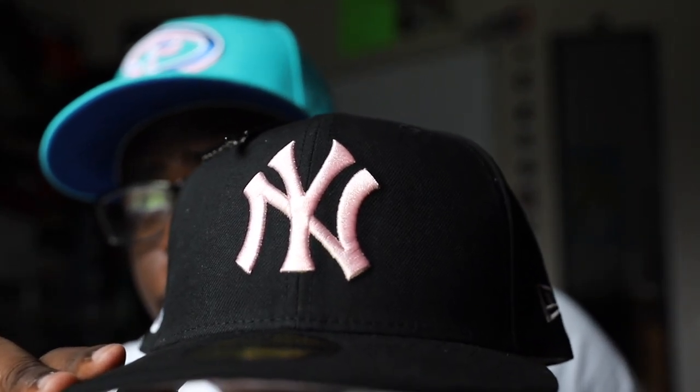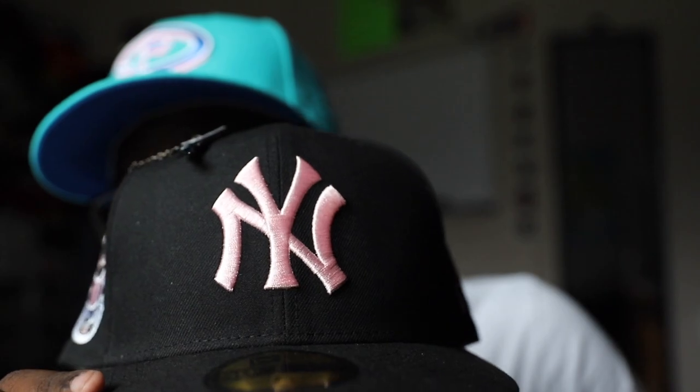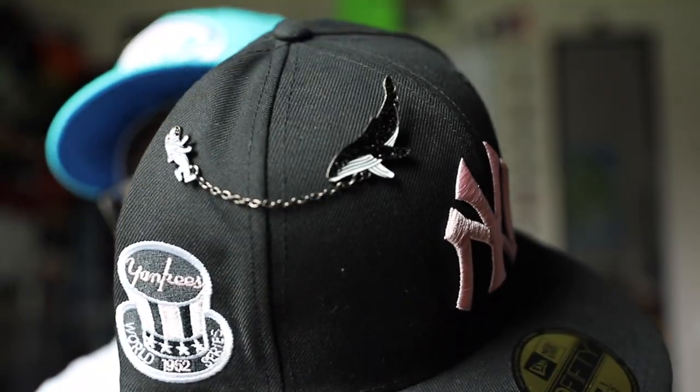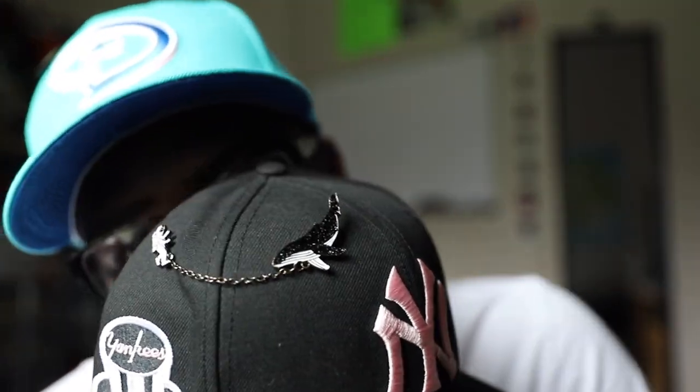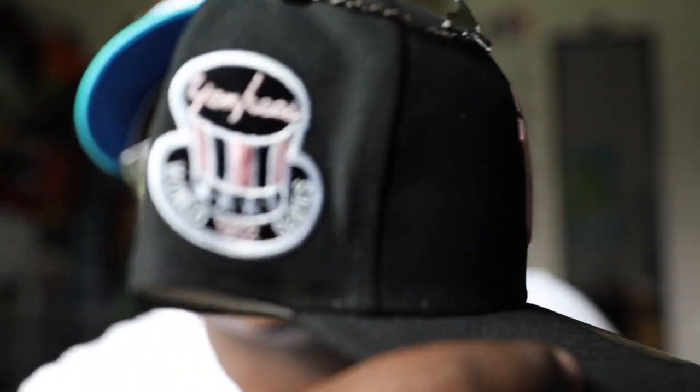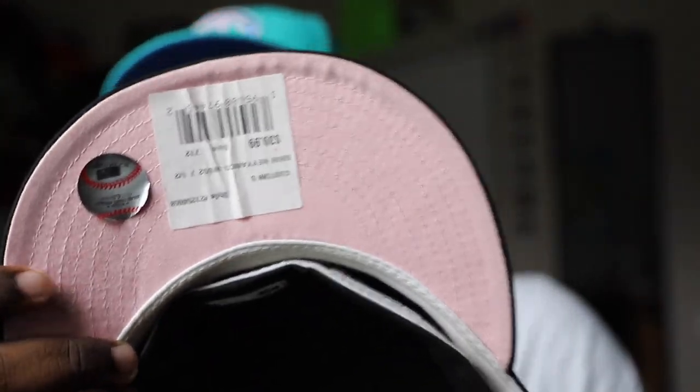One of my favorite ones. It's kind of like a substitute for the Cookies and Cream Hat Club. Put that pin on there. Can you guess where I got it from? You guess Amazon, you're right, boy. With a pink bottom. Definitely one of my favorites.